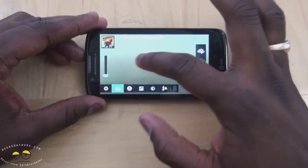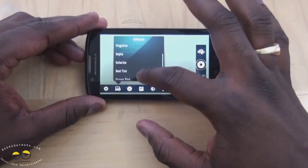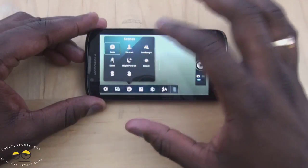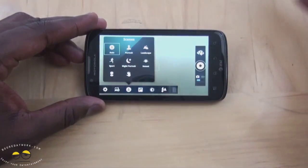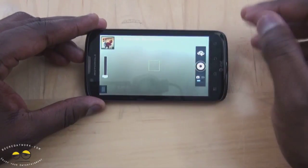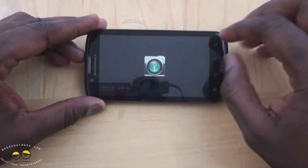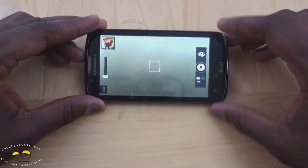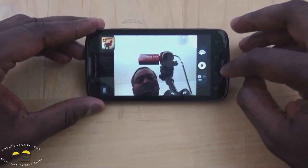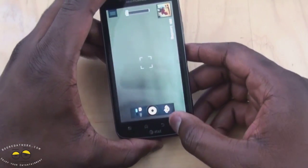You can also do a quick edit, add effects to pictures from your normal range all the way to blue tints, polarize, so on and so forth. Not much within the scene settings. You do have an auto mode as well as some preset modes for sports, macro, sunset, and landscape modes. Other than that, it's very basic. It's easy to switch between the camera and the camcorder, although there's a separate app for each one you can select, and also you can switch to the front-facing camera. You can see that there. So check out the full 1080p recording of the Motorola ATRIX 2.